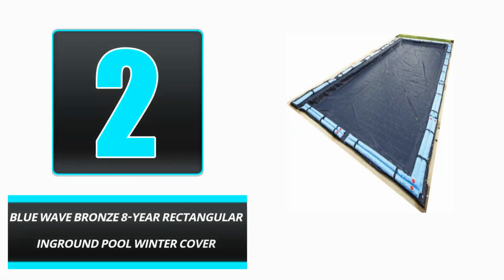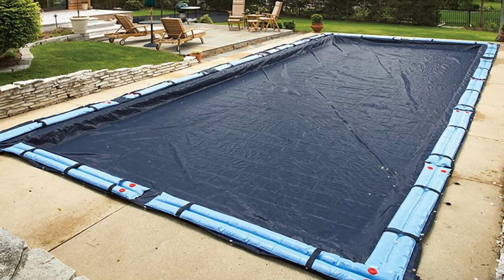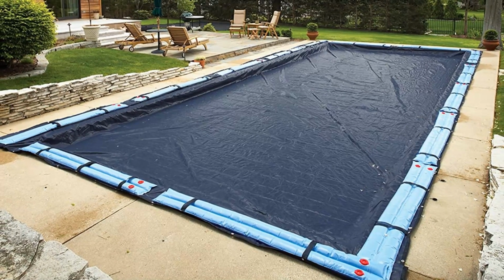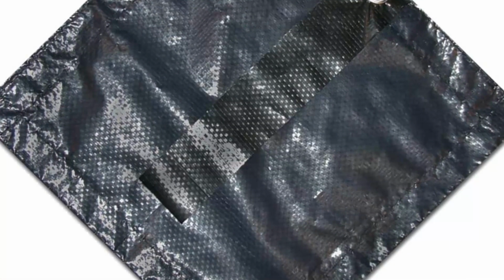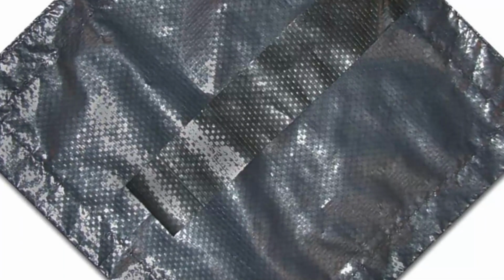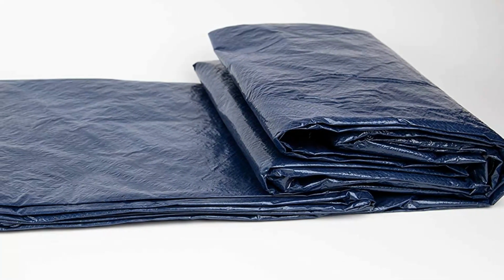Number 2. Blue Wave Bronze 8-Year Rectangular In-Ground Pool Winter Cover. Given its pricing, the Blue Wave Bronze In-Ground Winter Pool Cover is an impressive product. On paper, this winter cover features a polyethylene scrim and coating, a UV protective coating, and a jet black underside to prevent algae growth. However, for the price, it is a dependable option that should last you 1 or 2 seasons. This winter cover has heat-sealed seams and a polyethylene scrim and coating for increased durability.